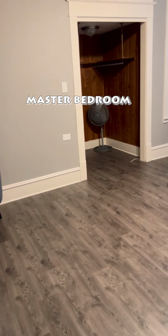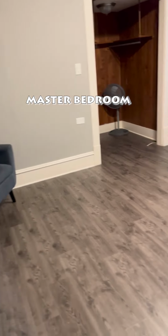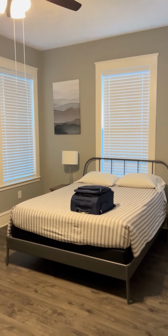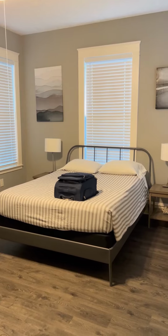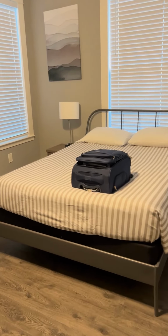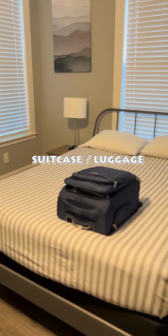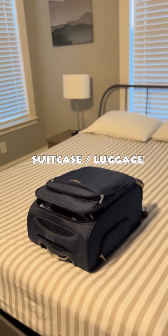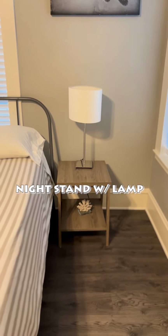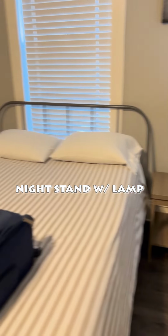So as we walk out of here, this is we say the master bedroom or the main bedroom. It is very nice as well. There's a ceiling fan with the light. Looks like it's probably a queen size bed. On the bed I have my suitcase, we call it, small suitcase or luggage. And each side of the bed there is a nightstand with a light.